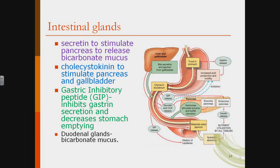We also find duodenal glands, sometimes referred to as Brunner's glands, and they are found within the intestinal crypts. They release bicarbonate-rich mucus, again, to help with neutralizing stomach acids.